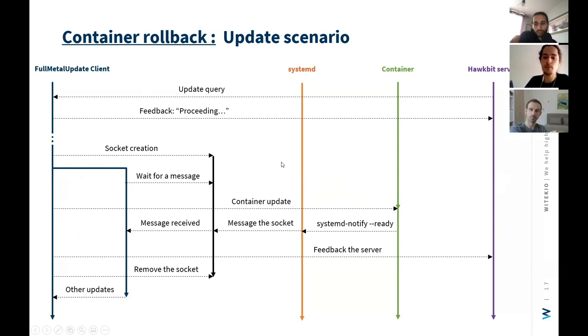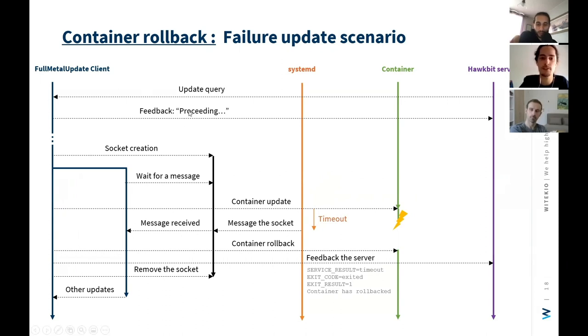So now let's see what happens when the container fails to boot. Here we have the same steps for the beginning: the update query, the socket creation, and the thread waiting for a message. Then we proceed to the container update, but here we make the hypothesis that the container just fails at some point during the initialization process. And systemd, having a pretty fine delay, will time out waiting for the message from the container. And systemd will decide that the container initialization has failed and message the socket with a negative feedback. The thread will receive the message.